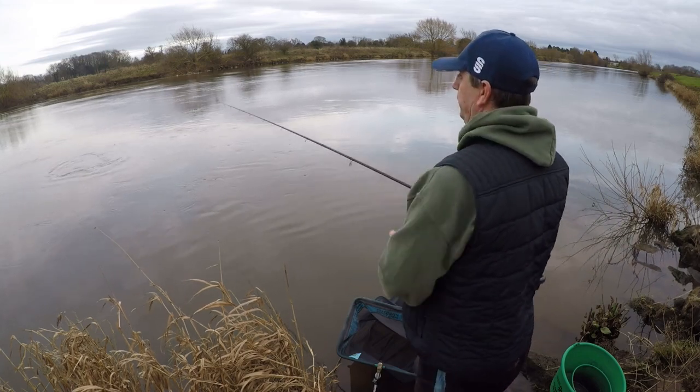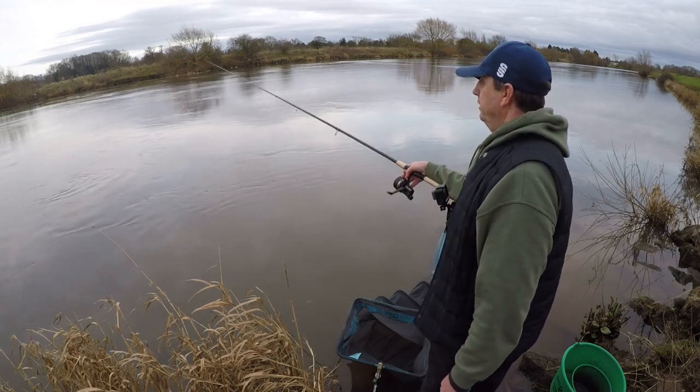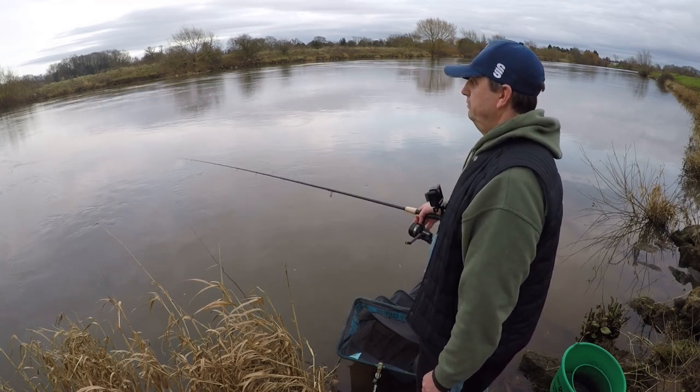Right, it's about 4:15 now. We are losing the light a little bit. We are breaking the cloud. Lovely to have a bit of stick float trotting on a nice mild February afternoon, on a Sunday afternoon.